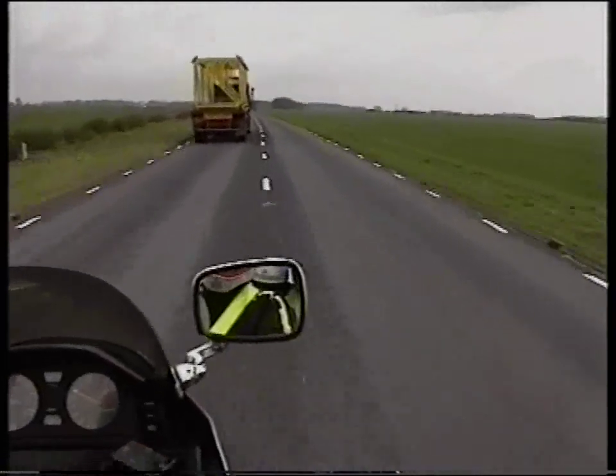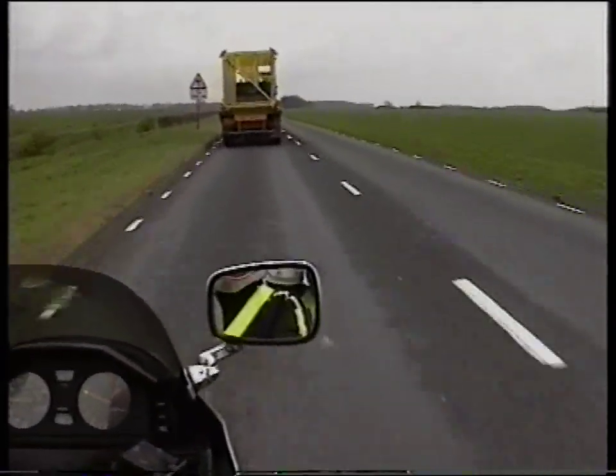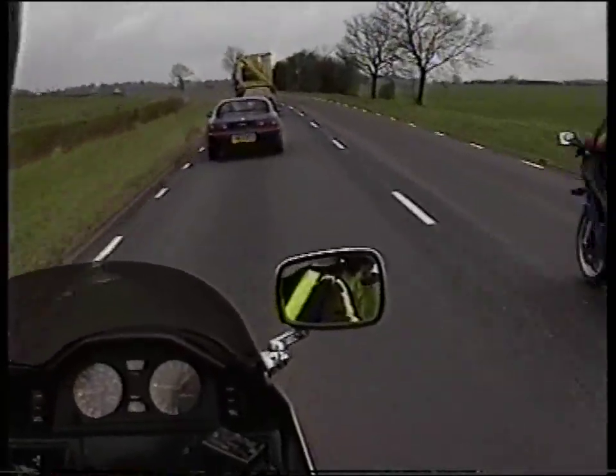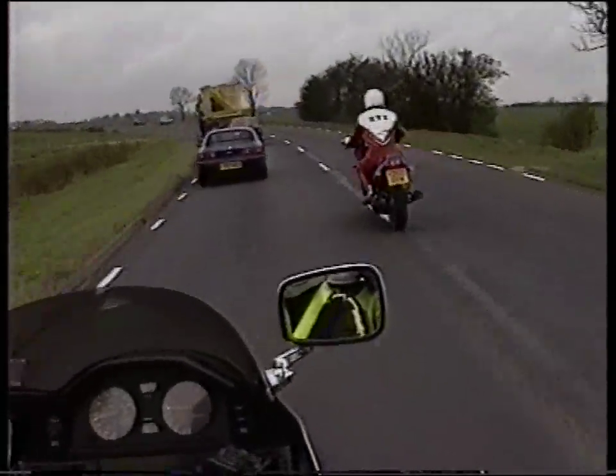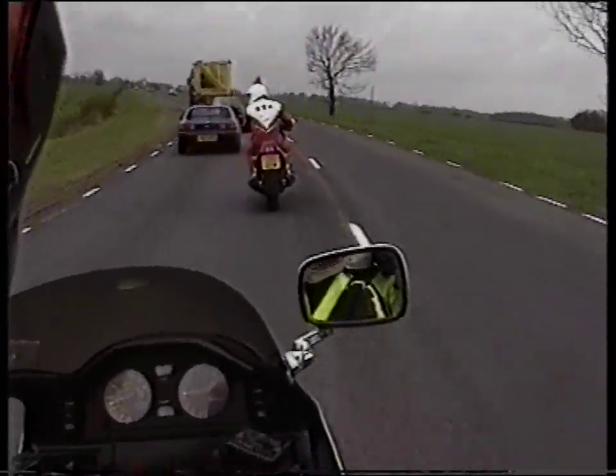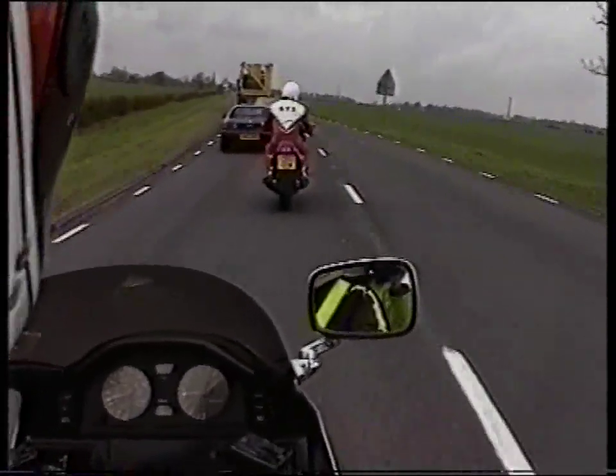To be safe, an overtake must allow for what might come the other way at very high speeds. For this reason, we can use only 1/3 of the visible road ahead for each overtake at 60 mph and a smaller proportion at lower speeds.